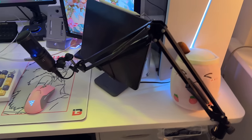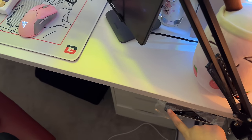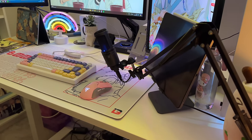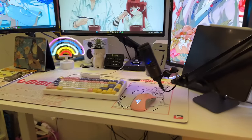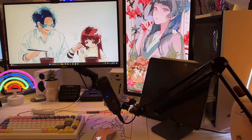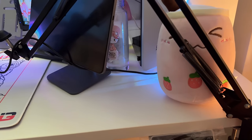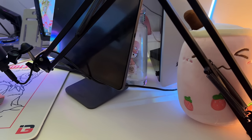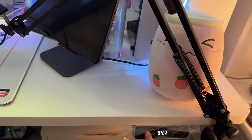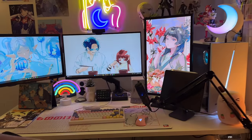And let me show you how this works up here. You can press it upwards and it goes up like this all the way up. Woohoo! So you can see it's all the way up now. Well, I didn't put it all the way up because I don't really want to keep it too high, but yeah, it's really cool. I can put it into different modes as well, and I can save it as well, but I haven't done that yet. But yeah, I'm really loving this desk.